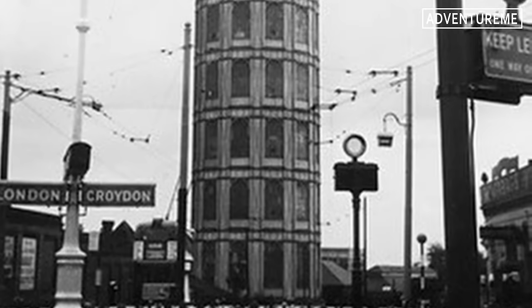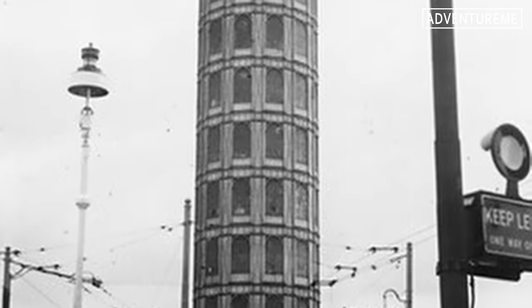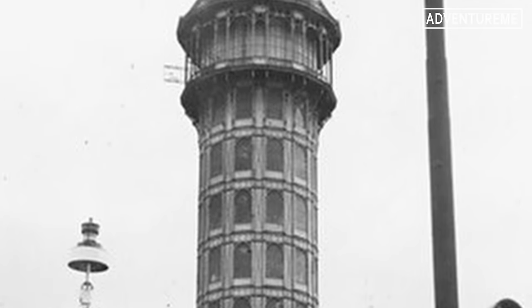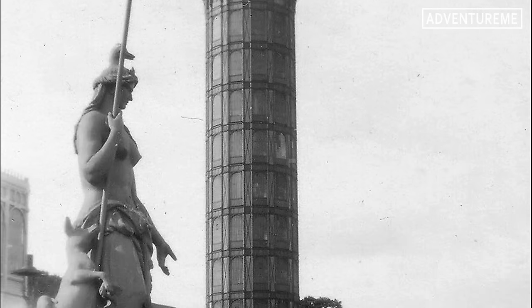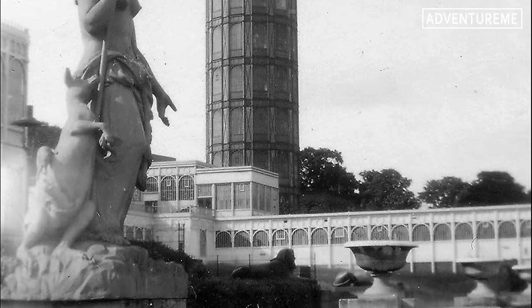The palace site was swiftly cleared, and all that remained were two large water towers built by Isambard Kingdom Brunel. The south tower was demolished soon after the fire due to structural concerns, and the north tower was demolished in 1941 due to its prominence as a landmark during World War II.